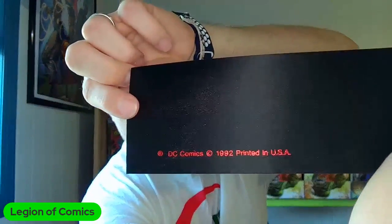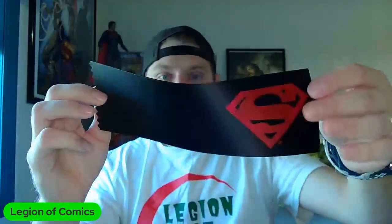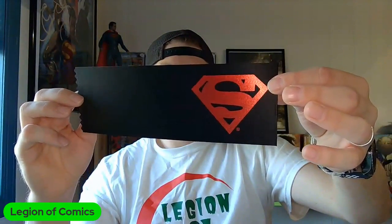And then this was the big thing, the armbands. These are actual armbands. They were printed in 1992 with the foil look to them. DC Comics, copyright 1992. And people were actually wearing these. Like legit wearing these.